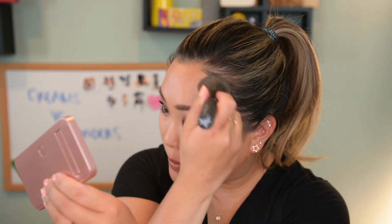The other thing about cream products I will say too is longevity is a thing when it comes to cream products. I don't think that they last as long on the skin. It's just one of those products that, because you're not necessarily setting it down with powder, it just moves a little bit easier throughout the day.